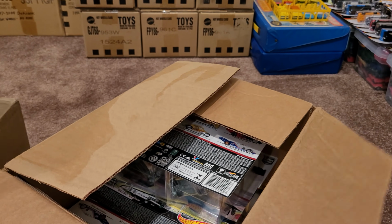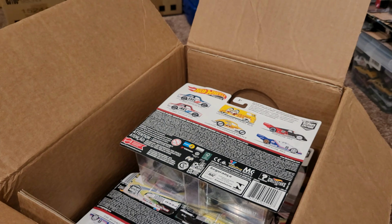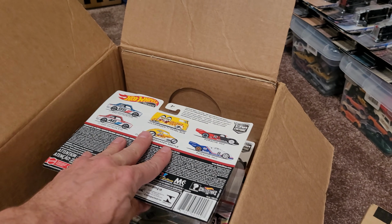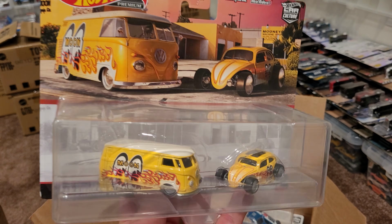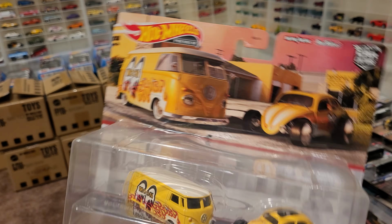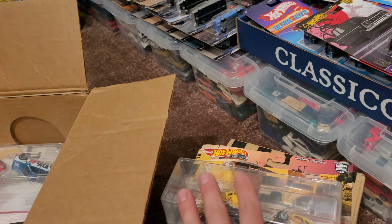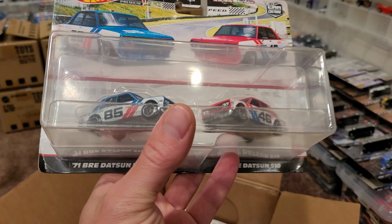So, like I had said in my last video, the Hot Wheels 2006 Cold Storage Mystery Unboxing, I am working on completing my Hot Wheels Car Culture 2-packs and Team Transport. I think I've got, at least on the way now, every single 2-pack, with the exception of any extremely rare exclusives that might be out.